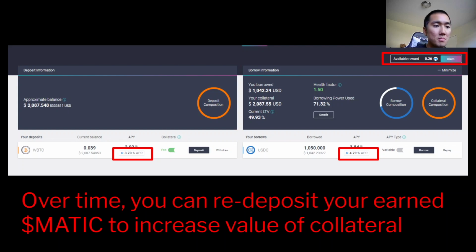Now, in the short term, this isn't going to amount to much. Maybe I'll earn a few dollars today for doing this leveraged position. However, over the course of a month, 2 months, 3 months, I'm going to keep accruing Matic, and I'm going to deposit that Matic into AAVE. And the Matic that I deposit into AAVE is going to earn me more Matic. So the value of my collateral would keep going up.